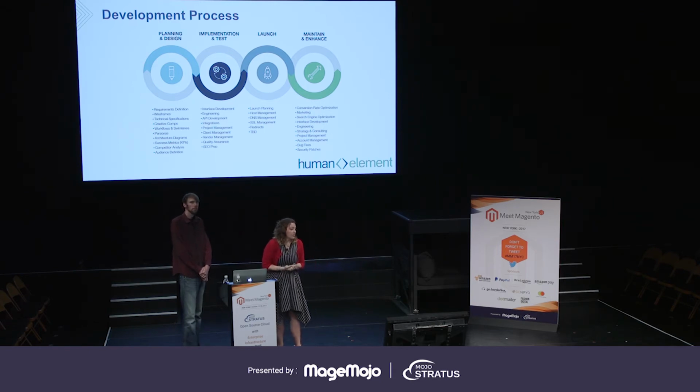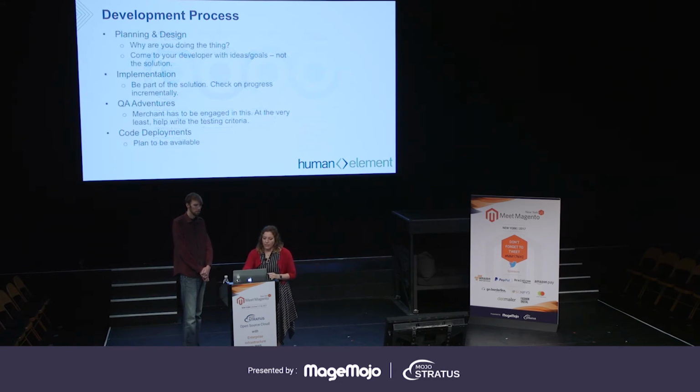So this first step, planning and design, is what I want to focus on. I'm going to give you a few important highlights of that process, and then Sean can speak to a real-life example of how we've been able to do this well. First, the development team should always be able to answer the question: why are we doing this and who does this functionality serve?